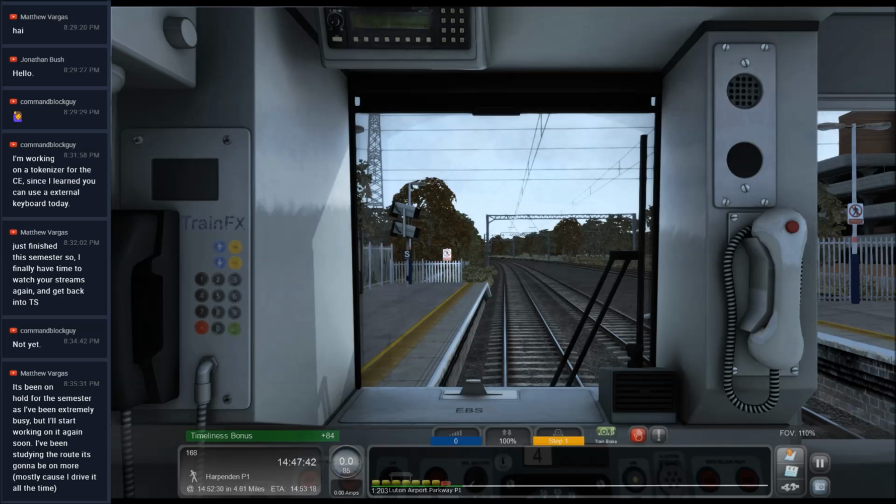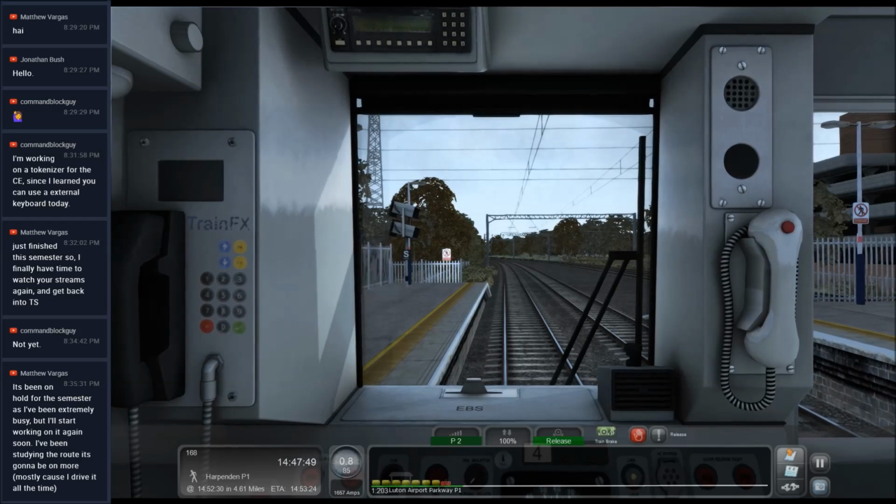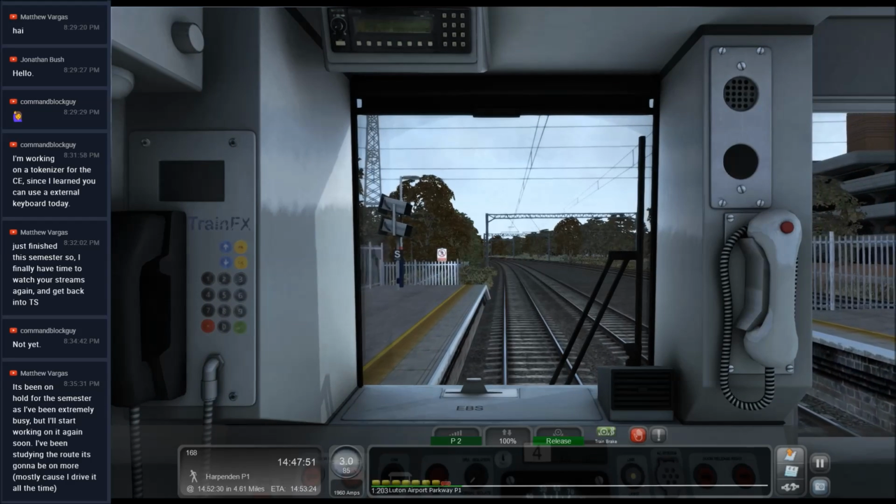Doors are closed. We got our timeliness bonus. Let's release our brakes and off we go. Let's not go straight into notch 3. We don't want a wheel spin. Brakes are in release. And we depart.